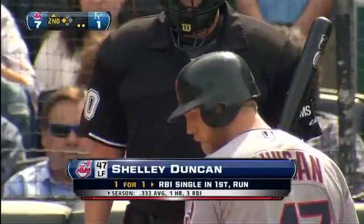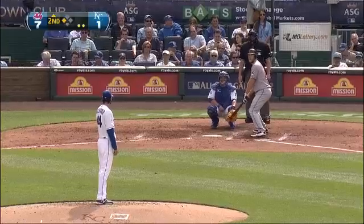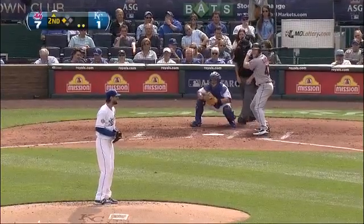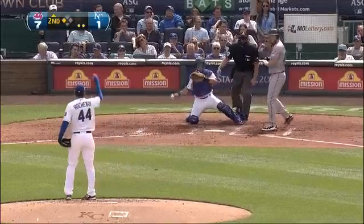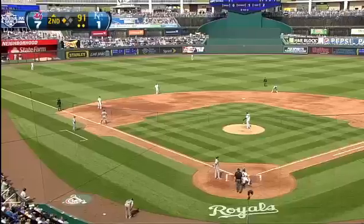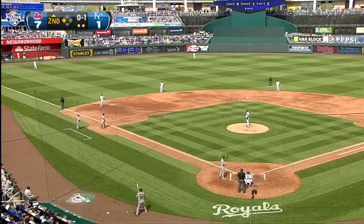So here's Duncan again with that RBI single in the first inning. That made it 3-0 Indians. And again, it was his check swing that turned the inning around. Luke made such a good pitch on him. If he check swings and it's caught, the inning's over.